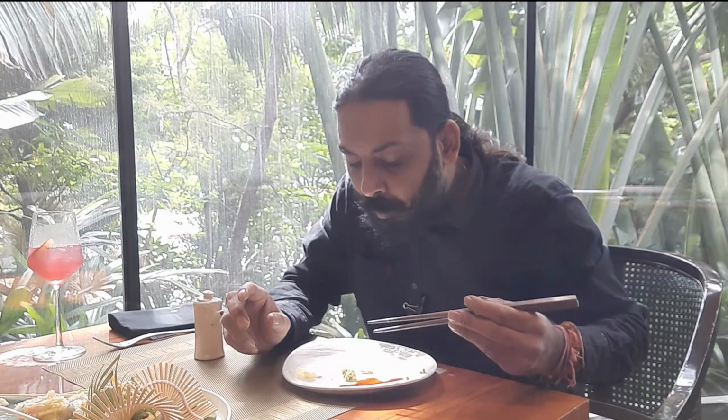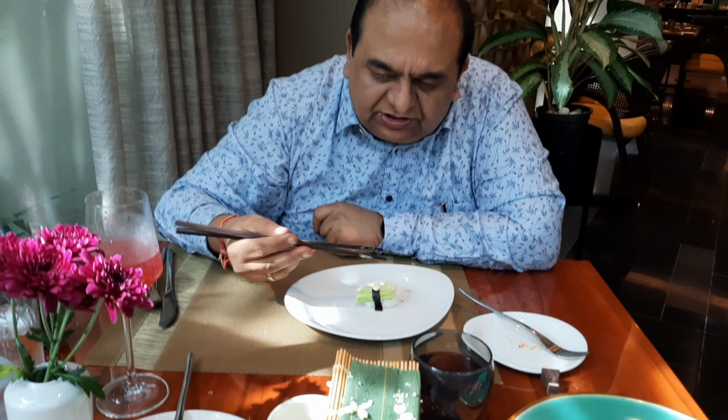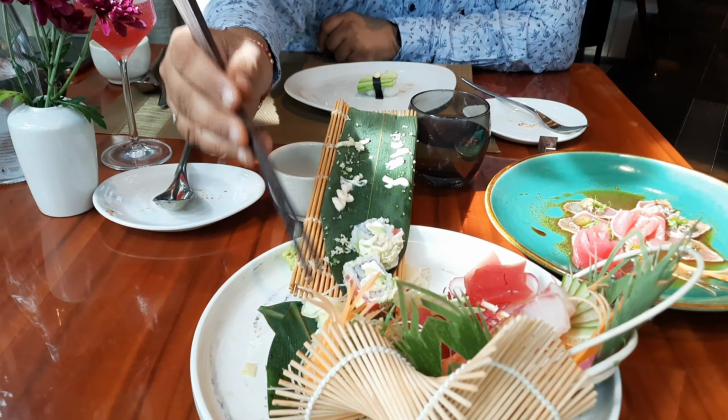This is what this nigiri sushi is all about. Just some sticky rice and a nice slice of tuna. Cheers. Flavor of the sea you can experience. Avocado nigiri. Yeah. Avocado cream cheese nigiri. I would love to have this with a little bit of curry.